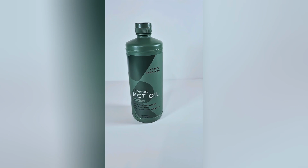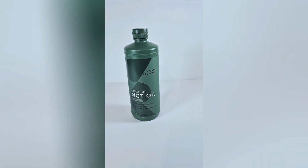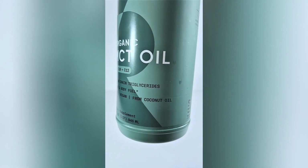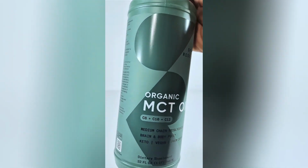Now, let's talk taste. Honestly, there's none. It's completely flavorless, which makes it so versatile. The texture is smooth, not too thick, and it doesn't leave an oily residue in drinks or food. If you're someone who's picky about flavors, this is a great option.